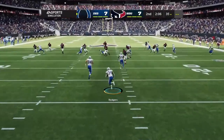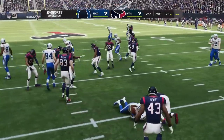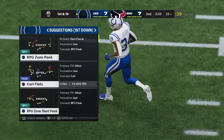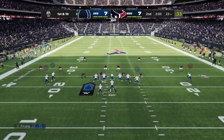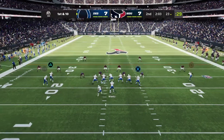Here's Isaiah Rodgers to return. And not much happening on the return as he'll get this to about the 23. The Colts come to the line ready to start their next drive. And following the pick 6, they have decent field position. We'll see how they attack this drive.